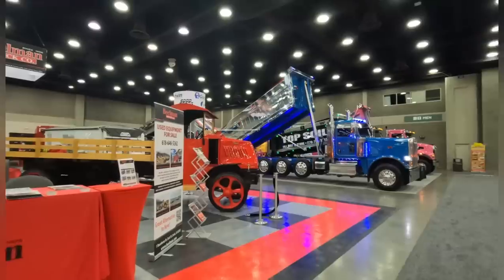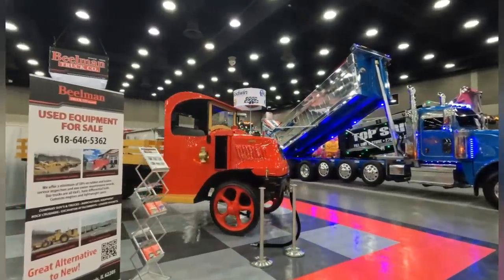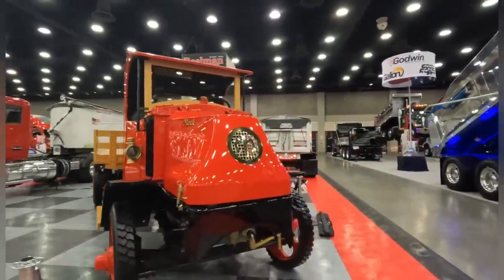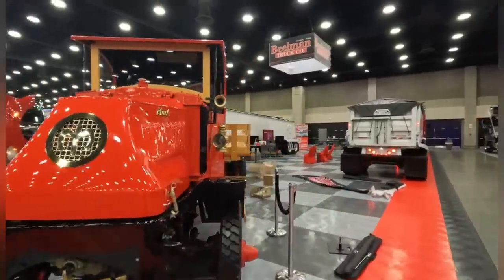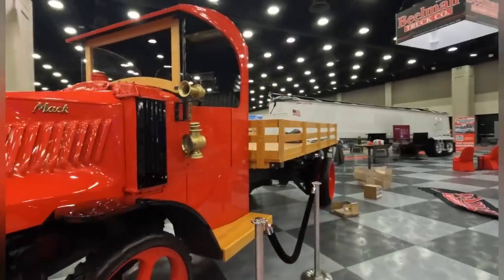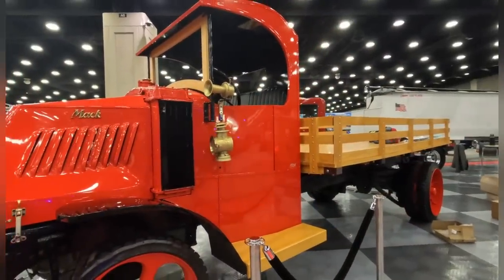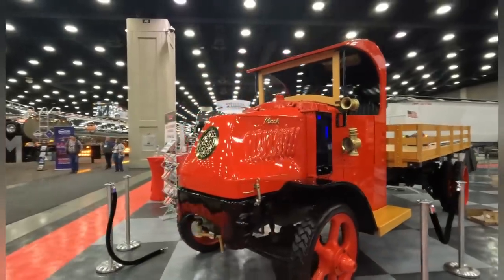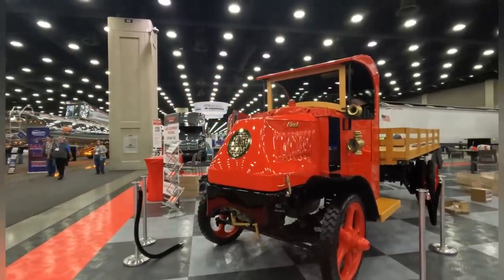Look at this old Mac. It's how they did it back in the day. Tony Cardillo, right? That's before his time. Look at that. Wow. How cool was that? I don't know what year, but I wouldn't want to drive it. I wouldn't want that to be my daily driver.